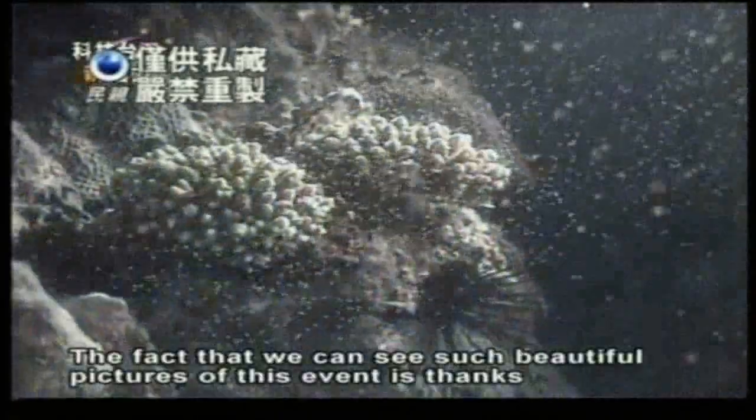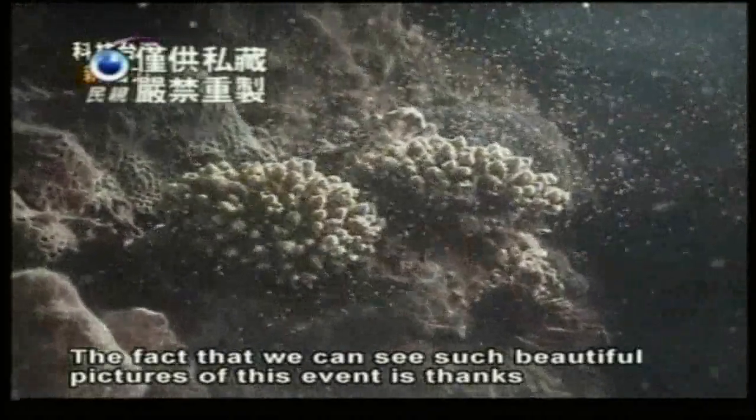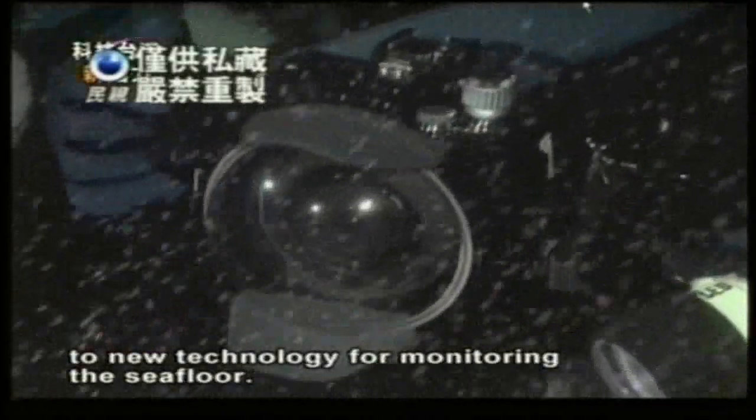The fact that we can see such beautiful pictures of this event is thanks to new technology for monitoring the seafloor.